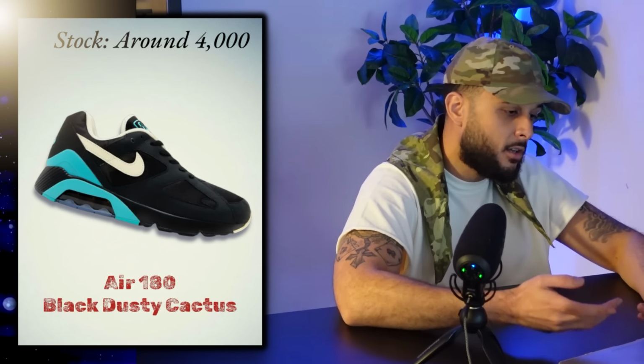Now next up, we have a classic in the Air 180, a good old classic from Tinker Hatfield, originally debuted back in '91. Now I don't believe that this is actually an OG colorway, but I would say as far as the colors, definitely something that would have dropped around that time. So not a bad release. Nike did drop around 4,000 pairs of these, so not a bad looking shoe. But as far as this pair right here, I feel like these are one of those that you would have picked up in the clearance rack back in the day.